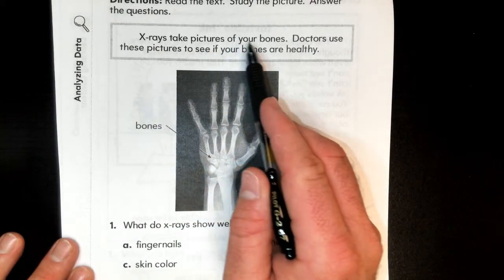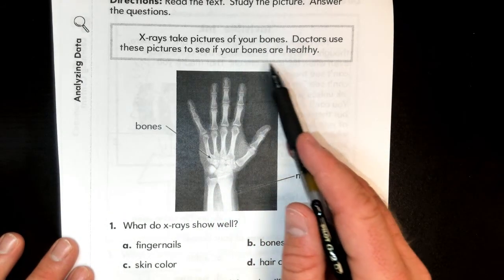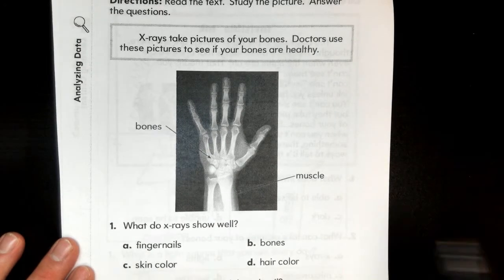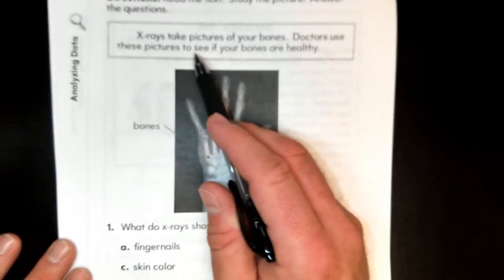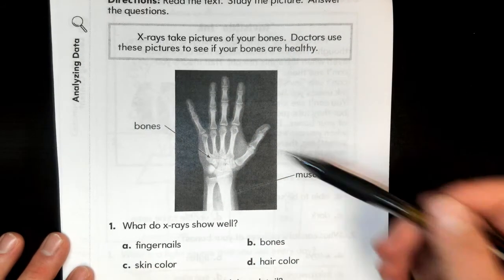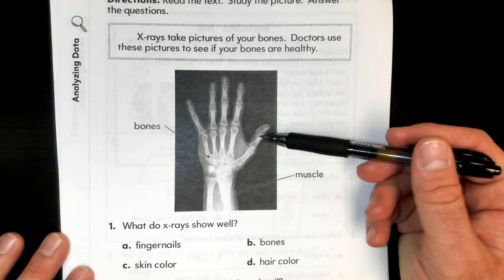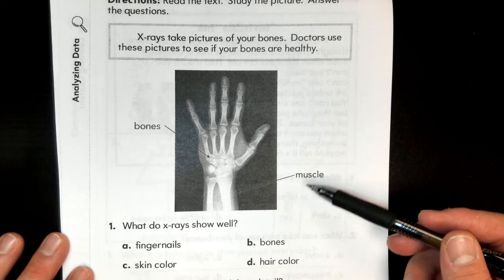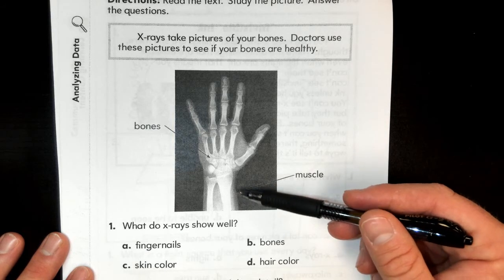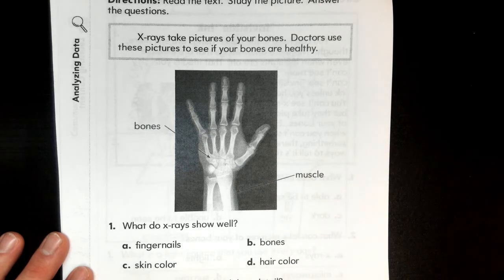X-rays take pictures of your bones. Doctors use these pictures to see if your bones are healthy. Okay? You can see the bones here, and you can see a little bit of muscle through here. Okay? It's really hard to see the muscle. You can really see the bones, but not so much the muscle. Okay?